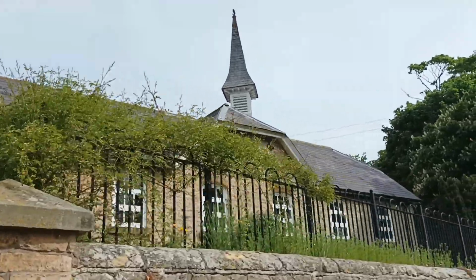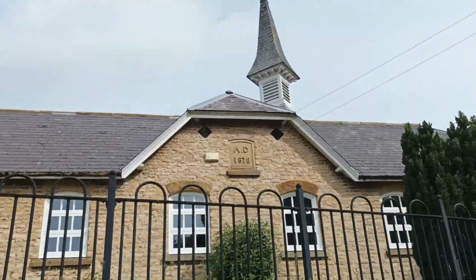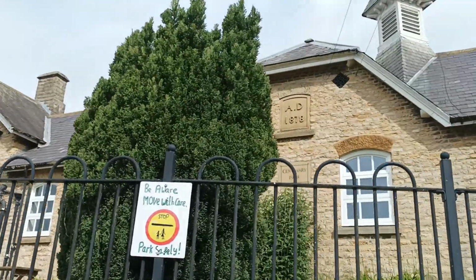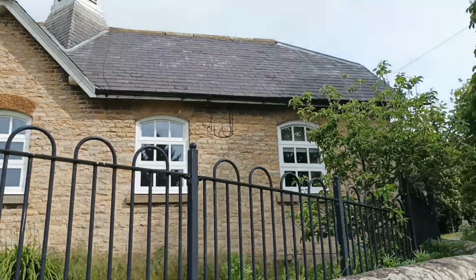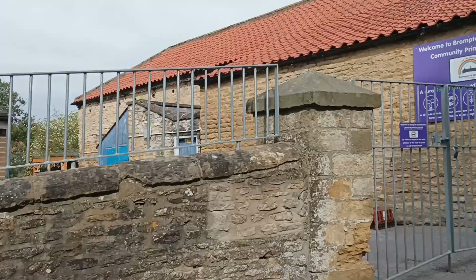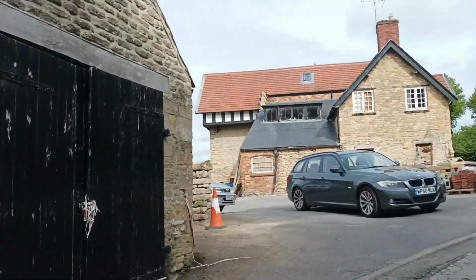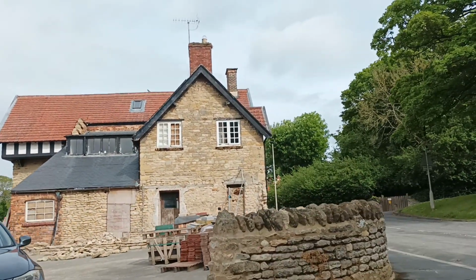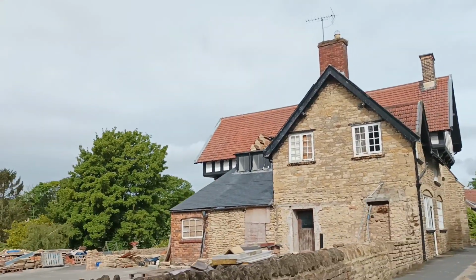Not sure what that building is. Centenary, 1978. So 1878 and then a centenary at 1978. There is a sign, but I can't read it from here. And I do need to make a bit of progress, so I'm not too late seeing my mum. It is her birthday after all. Ah, found what this building is. It's the primary school. There's a local pub, Cayley Arms I think it's called. Looks like you might be having a bit of work done.